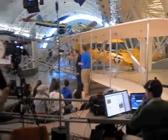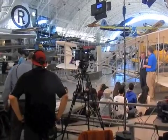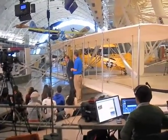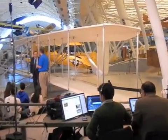But we've got an elevator on a modern airplane. Usually it's in the back, but the wings don't know if it's in the front or the back. It still acts the same way. And then we've got the rudder, so we can move the rudder. So the way the Wright brothers designed their controls is exactly the same way you fly an airplane today.